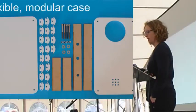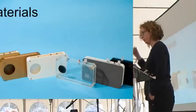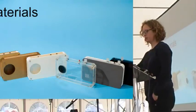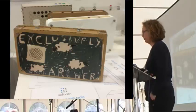And you can make it out of lots of different materials. So the initial one was made out of MDF with some plastic corner pieces, all laser cut. We've been experimenting with various different kinds of acrylic cases and things like that. I really like the cardboard ones, they seem to work pretty well. So you don't need a laser cutter.